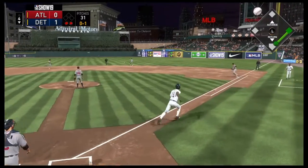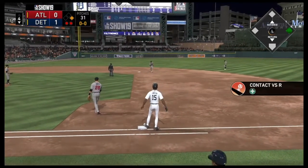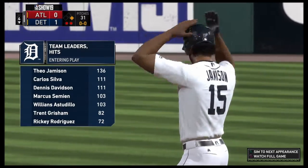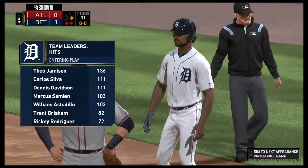Back up the middle, and that's through for another base hit. He'll make it 2 for 2 in this one. So make it 2 hits for him now on the night as this one finds its way into center. And we take a look there at the team leaderboard in that category as his total is currently tops on the Tigers squad.